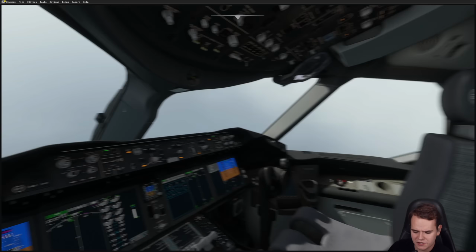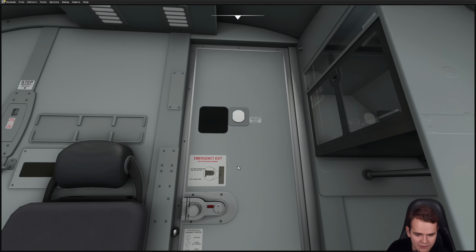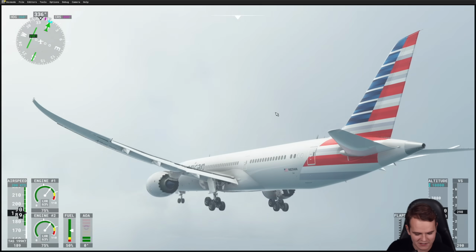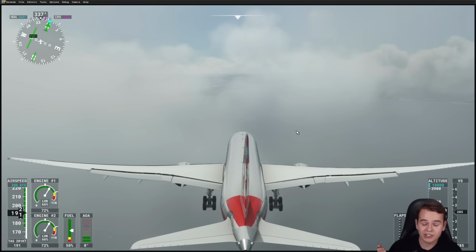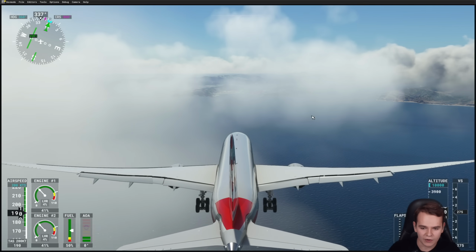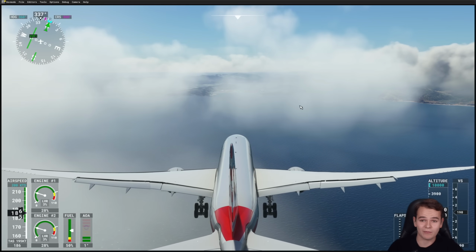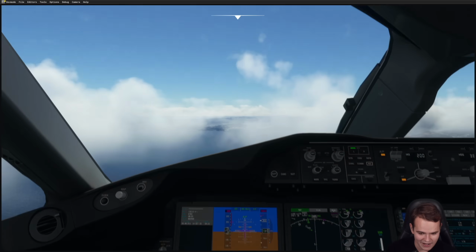We can go inside, perhaps check out the interior of the airplane. All right, never mind. We can't do that. We can't just walk into the interior. That's a shame. Yeah. I mean, after all, we only paid $12 for this airplane, which isn't much. And you can't really expect PMDG quality. I mean, their planes sell for 6 times as much. It's understandable. We don't have crazy features.